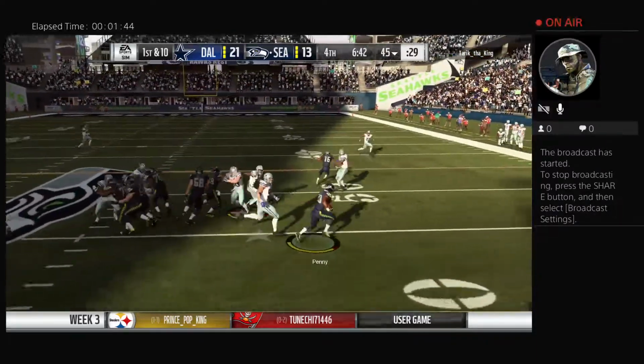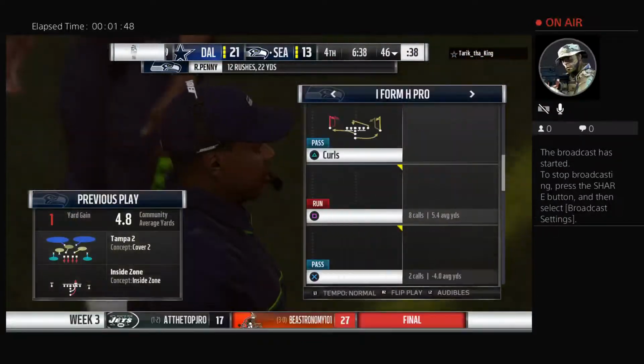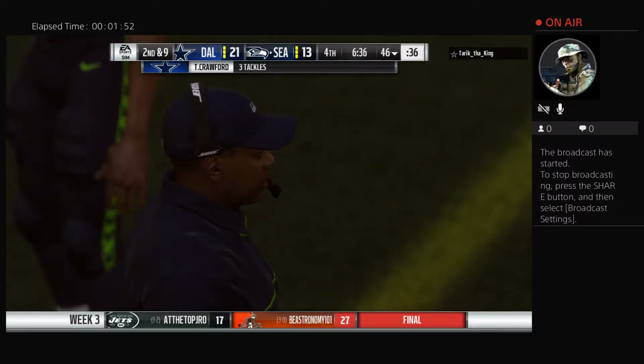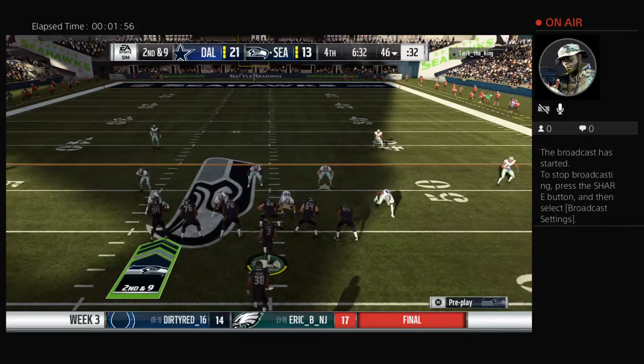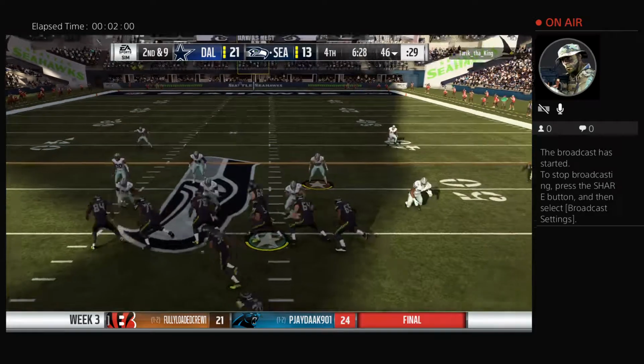A handoff to Penny. And no room that time, getting it to about the 46. Just a yard on the 1st down carry, so it's 2nd and 9. He continues to struggle to find a crease to break off a big one and might need to just put that aside and just try and ram his way forward and get what he can.